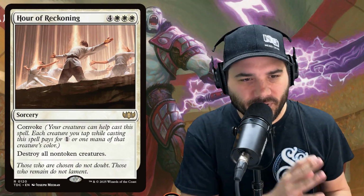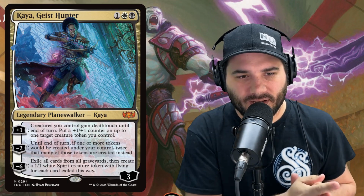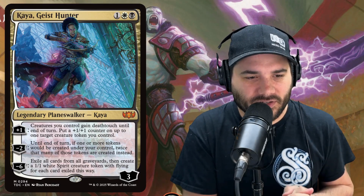Next, we are getting rid of our Planeswalker. This is Kaya, Geist Hunter, for 1 black white. This was a hard cut to make, and it did kind of come down to the end because of the -2 there that she has until the end of turn.